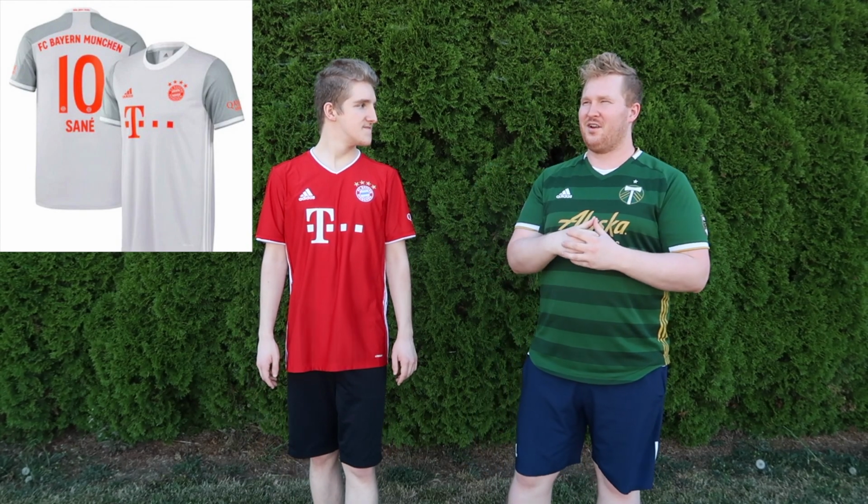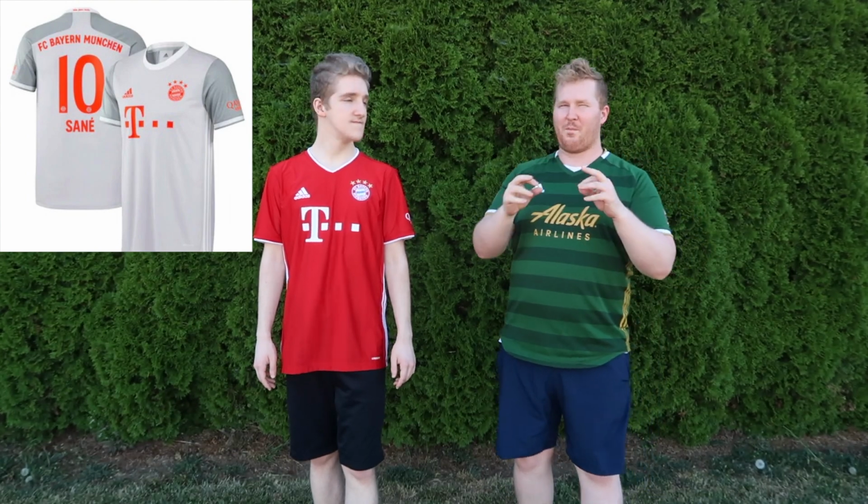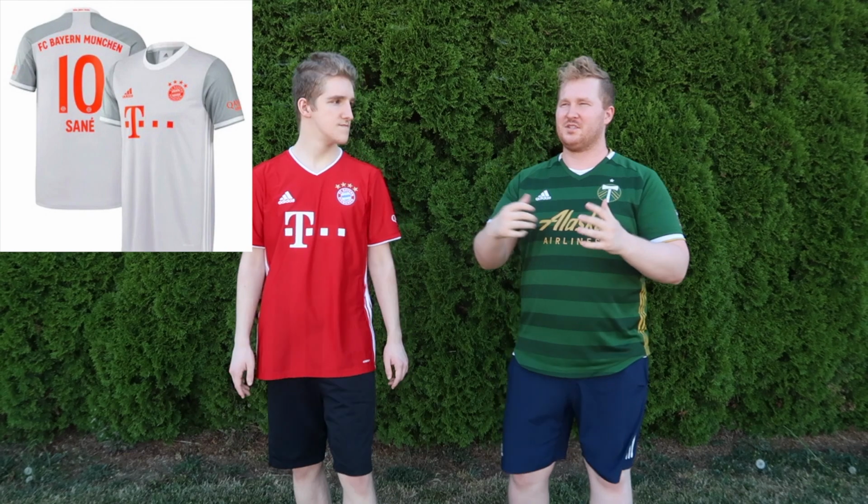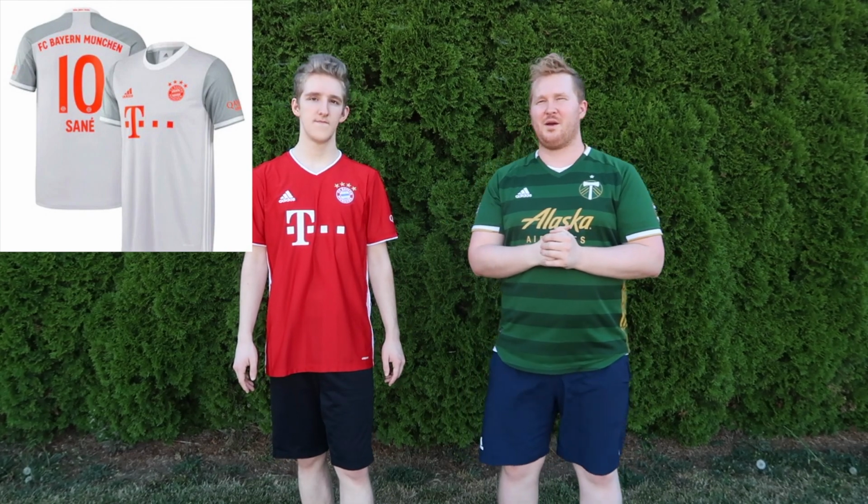But for me, that one, I do like that orange pinkish looking lettering and stuff. I think that's cool. I always like Bayern Munich kits with that. But I think I'm gonna give that one a 4.